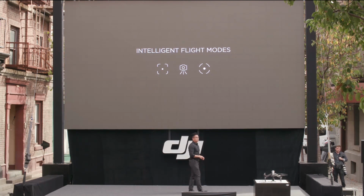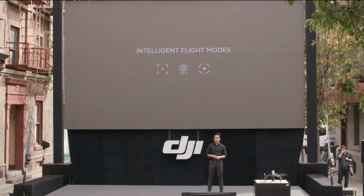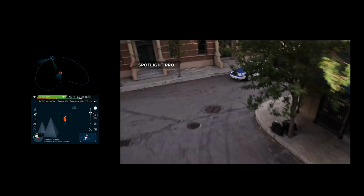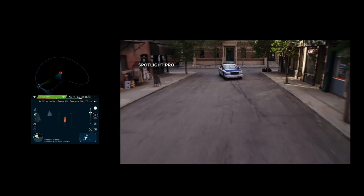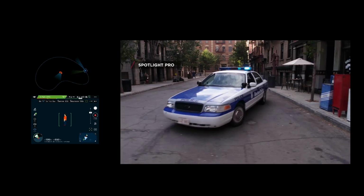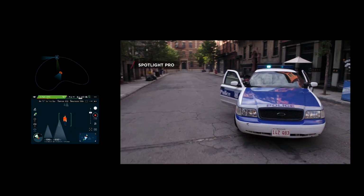We've also enhanced the intelligent flight features, leveraging the unique capabilities of the Inspire 2 for greater creative freedom. We're introducing Spotlight Pro. This keeps the camera locked on the subject, and it allows the camera to rotate beyond 360 degrees. The subject stays in the frame as the Inspire flies around freely.